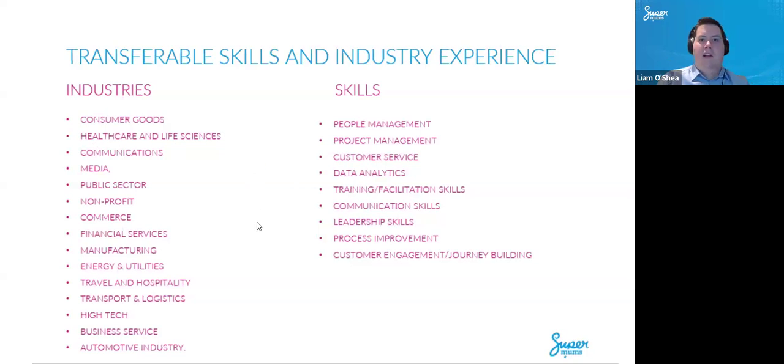Yes, so I'll avoid reading all this out because there's a lot of words on there. But look at the range of stuff on here, folks. Look at how far Salesforce actually reaches in terms of companies. And if you're thinking your particular go-to company or skill set's not on there, it's probably because we missed it on the slide, to be honest.